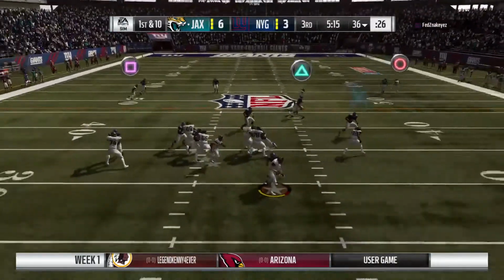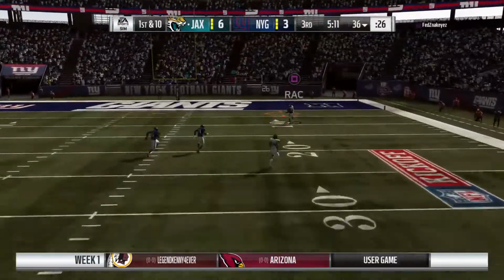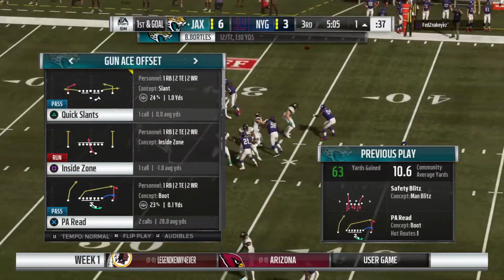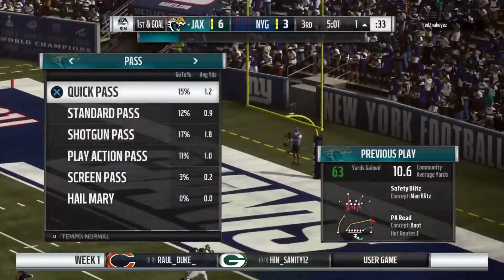Now a play fake. Bortles. And fights through one man. Looking long for Westbrook. That's going to be caught. It's a big play. Bortles to Westbrook. 63 yards. That's a big-time pitch and catch right there.